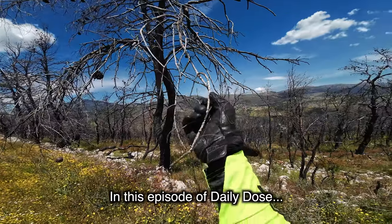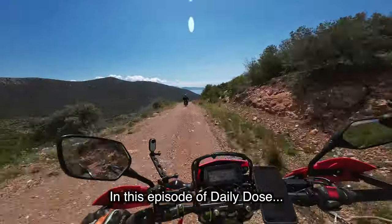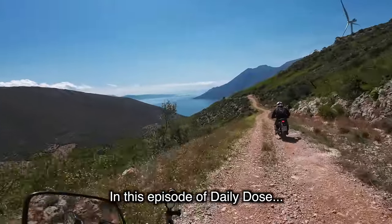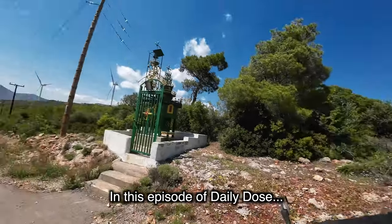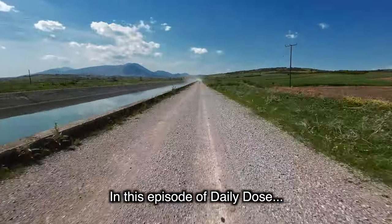Burned to a crisp. Look, trees are dead. The pine cones are all black. Constantly bouncing like crazy. Wow, you can't deny that view. That was the most secure gate ever. I see the smoke. But the little Honda is gaining.